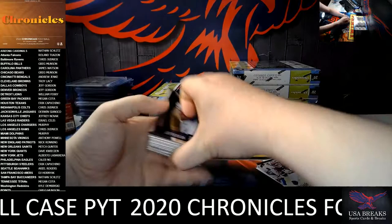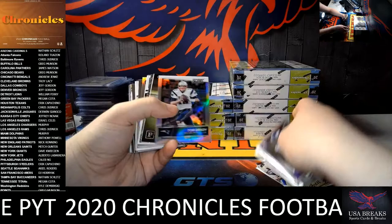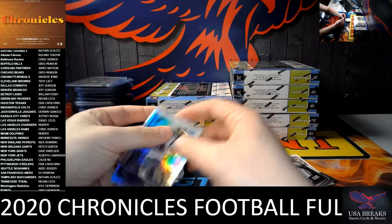Jefferson, Ruggs, Roquan, Curtis Martin, Tom Brady. I think that's the one per case. Out of Score. TB12.